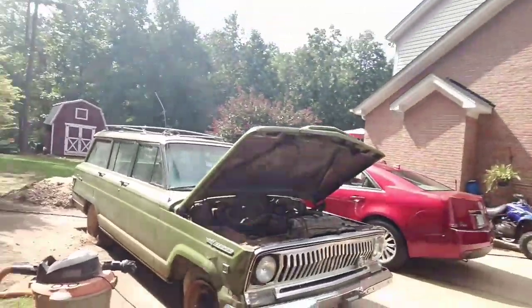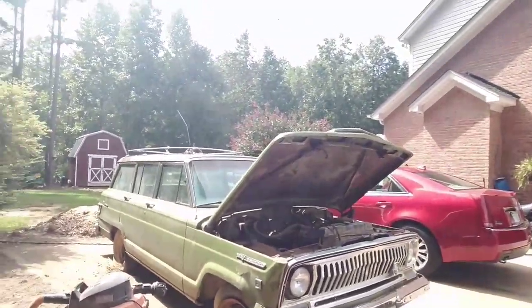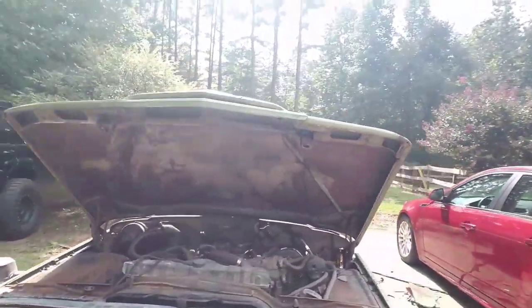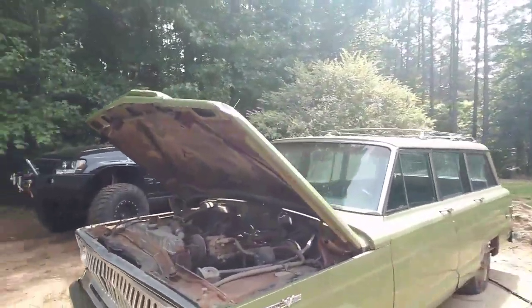It's been a while. This is a 1968 Jeep Wagoneer. I picked it up at auction like 2 weeks ago, and so I just kind of want to give you guys a rundown on what the deal is on it and where it's going to go, and see if I can even bring it back to life. So I'll give you a little bit more info on it here in a second.